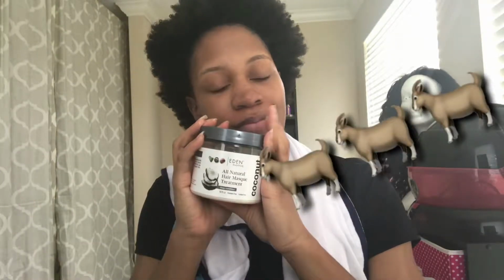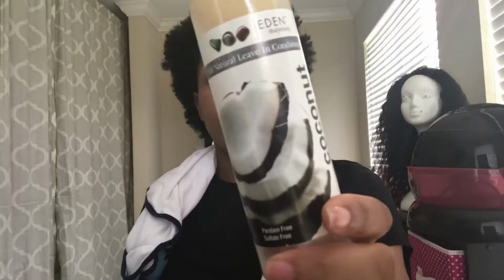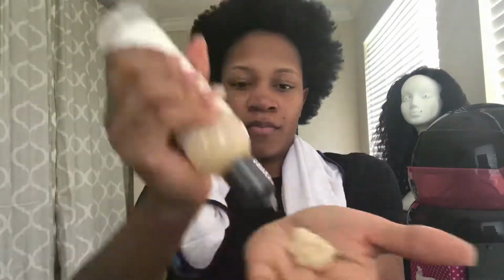I'm so serious about this deep treatment mask, y'all. It's a protein treatment, but your hair is going to feel great afterwards. Like, your hair feels elastic, it feels soft, it feels moisturized, it doesn't feel dry, it doesn't feel wiry. It's just a perfect deep conditioner or protein treatment to me.